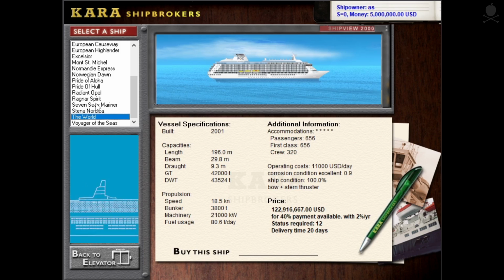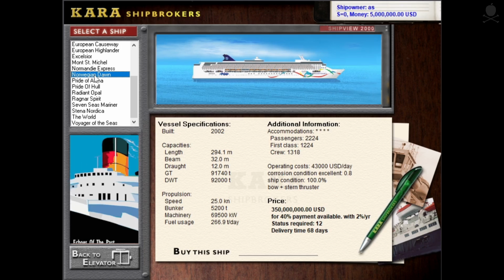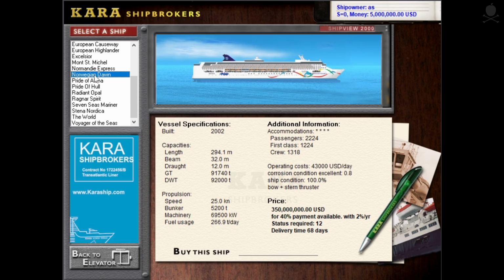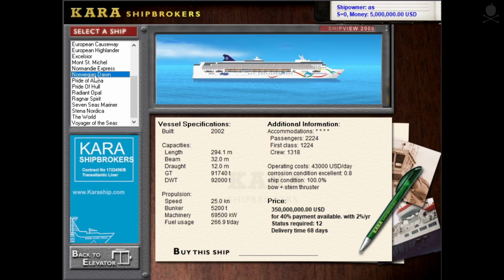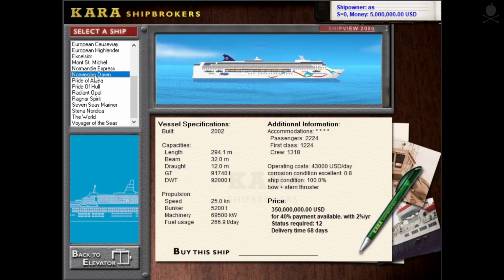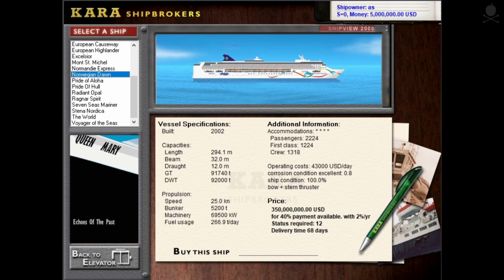So let's go with, where was the Norwegian Dawn? Yes, that was it. Let's go with the flagship of the year here. So that's another 10 years of ship models, and we've still got 20 more years to go till 2022, the current year as of this recording.